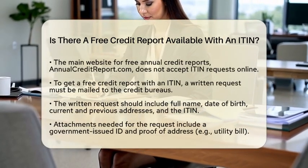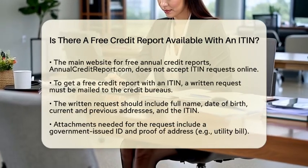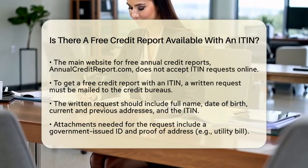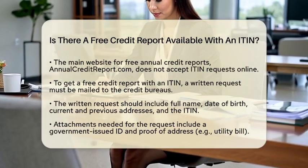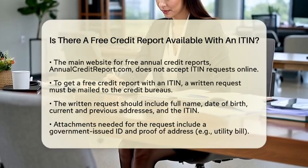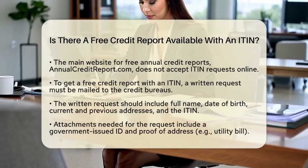The main website for free annual credit reports, annualcreditreport.com, does not allow requests using an individual taxpayer identification number online. However, you can still obtain your free credit report by submitting a written request.